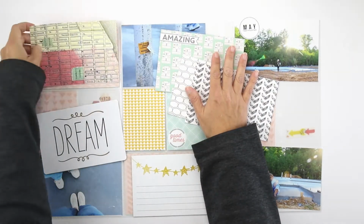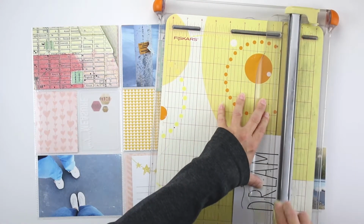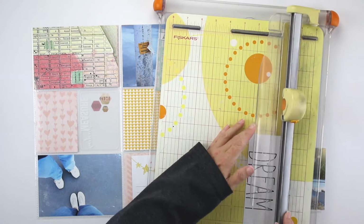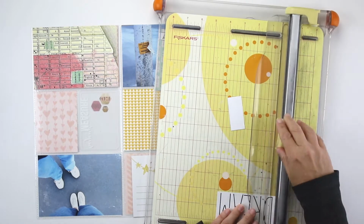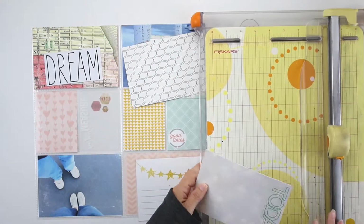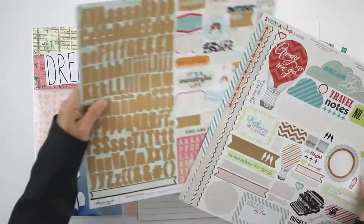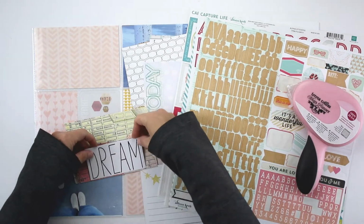Allison designed for Hambly, and Allie Edwards used Hambly Screen Prints in her December dailies in the early years of that project. And that's sort of how transparencies became popular as we know them today. So Allison had a big role in that. And so then when Hambly went out of business, I guess 2009, 2010 maybe, they went under, and she went to work with Webster's Pages, and she released a couple of collections for them. She released a couple of collections with Echo Park as well. And she's always been a favorite of mine.